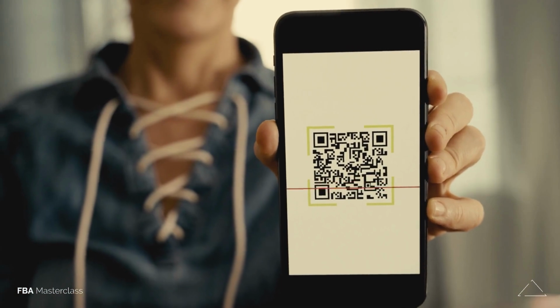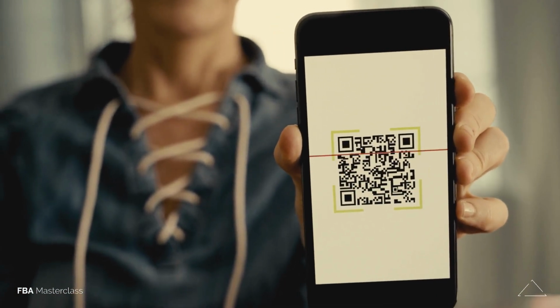The other thing I would say here is if you are going to provide a link versus providing a link to your website or sending them to a landing page, we recommend that you use QR codes. Luckily with COVID, even our parents got used to using QR codes for menus and stuff. So most people now know how to use QR codes.